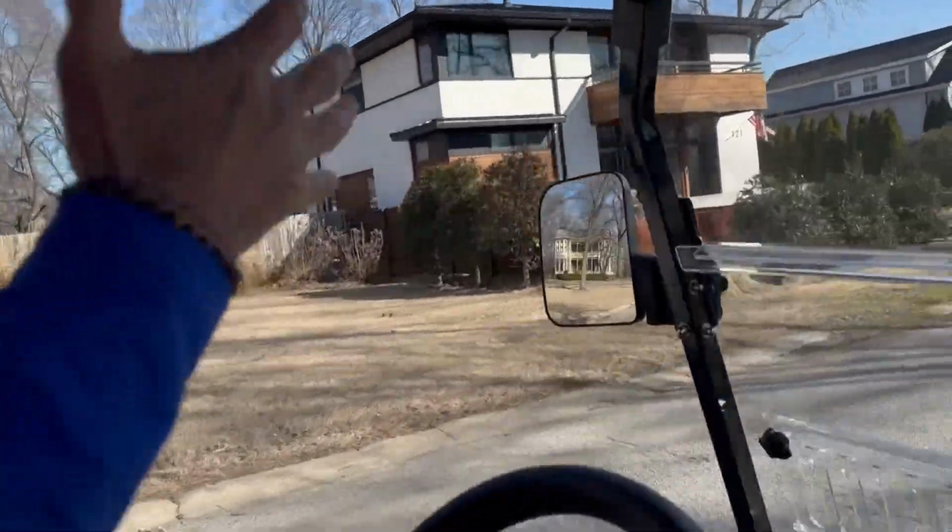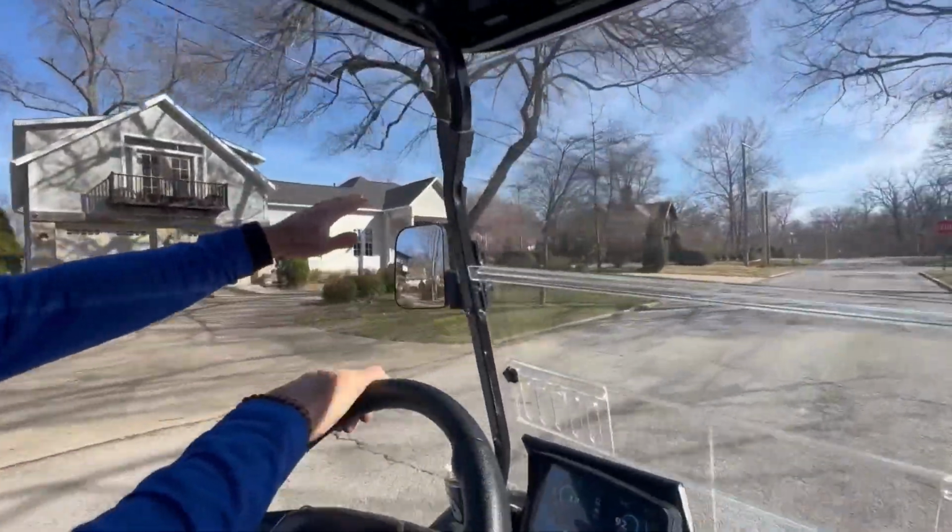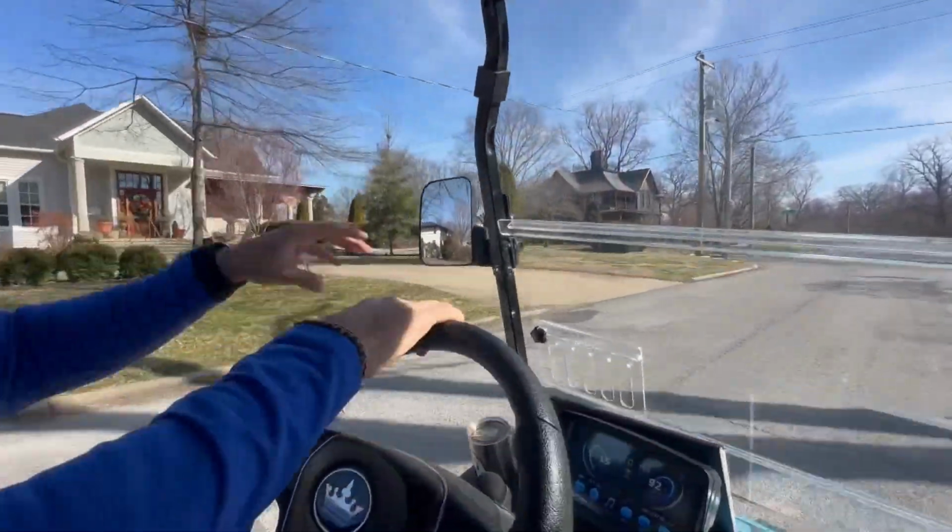This is one of the most interesting homes in Bentonville. So this home on the corner was the original hospital of Bentonville, and now this is a private residence.